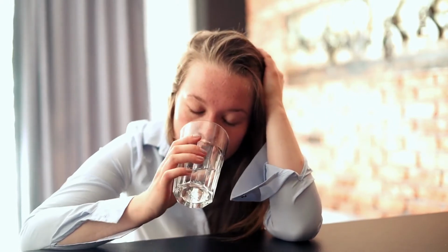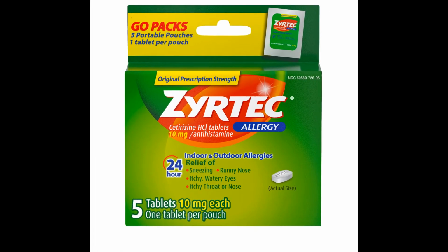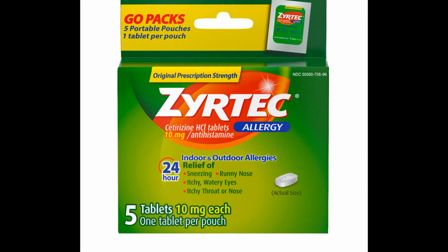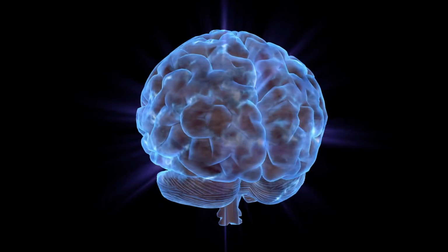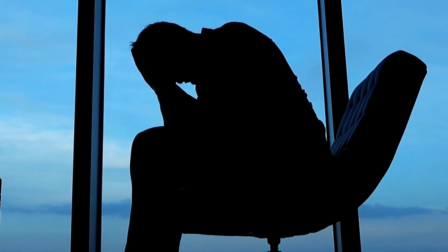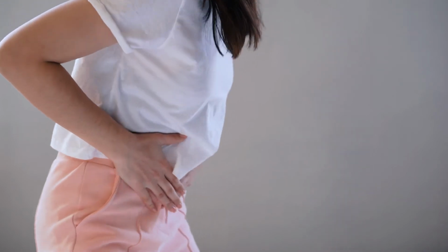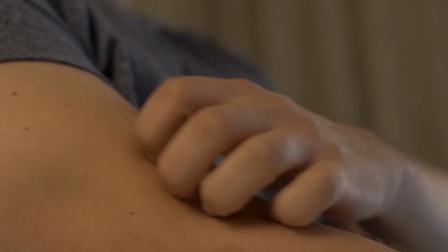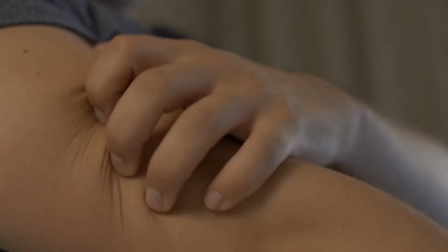As already described, cetirizine belongs to the H1 antihistamines. These can be further divided into older and newer ones. The newer antihistamines hardly reach the brain and usually do not make you tired, in contrast to the older preparations. If you still feel some tiredness, you can either take cetirizine in the evening or replace it with another active ingredient, such as loratadine. Occasionally, patients taking cetirizine may also experience diarrhea, skin rash, and itching. Some patients also suffer from increased activity or restlessness.